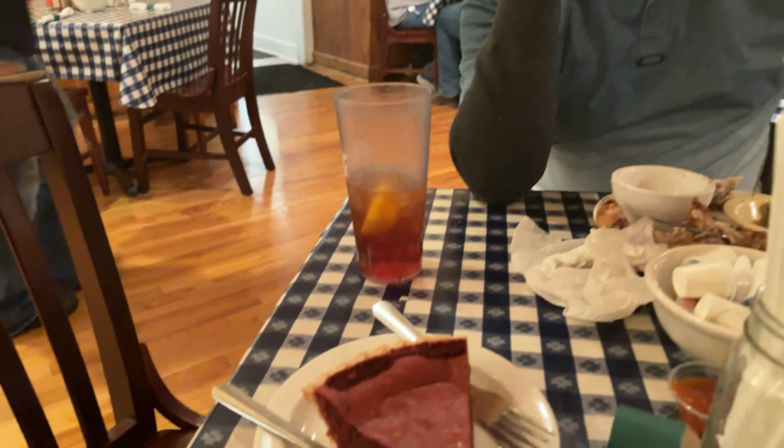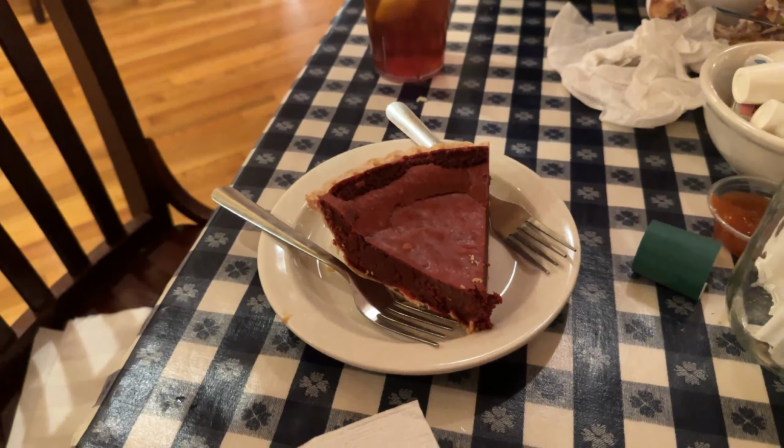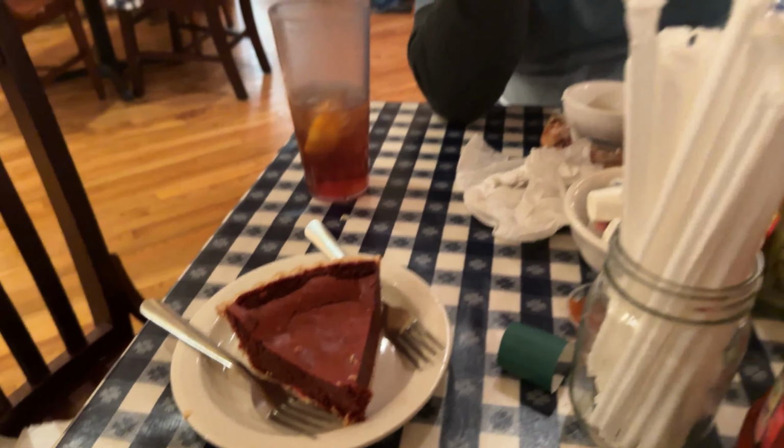I love red velvet and I love pie. I do not know what chess pie is. I'm not sophisticated enough to know that. But odds are we'll like it.